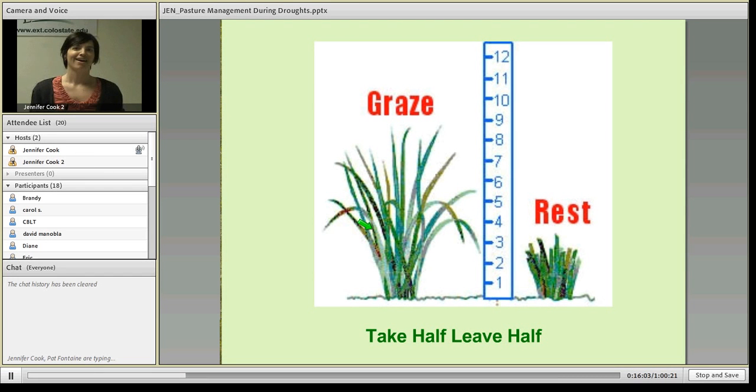So in order to maintain this growing point, we say take half, leave half. And that's a general rule that we can use. So basically we need to allow the plant to grow to 8 or 9 inches tall before we even put our animals into pasture, and then remove them when the grasses are 3 to 4 inches tall, and that on most plants will maintain the growing point. Now in that PDF that I had at the beginning for you to download, it lists a whole bunch of different grasses and their minimum plant height. So this is reflecting that different grasses have different growing points or different heights of elevated growing points throughout the season. And so that chart on the PDF will help you understand, if you know what kind of grass you have, it will help you figure out what height you should keep as a minimal height in order to maintain this growing point.